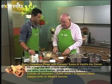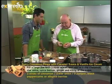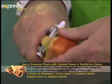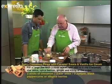Is that a full kilo? That's 500. Okay, 500 grams. Now, we peel the pears using a peeler, and you just do it quite easily. Take it from the top down like that, and then you land up with a peeled pear.